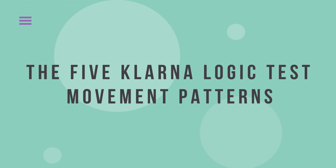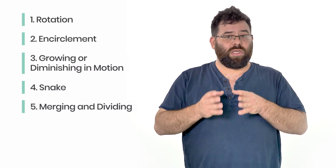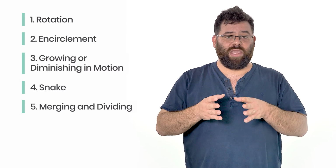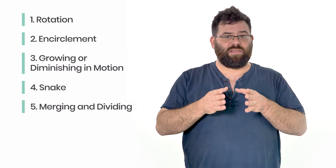Like I mentioned, this specific movement is called merging and dividing, and it is one of 5 movement patterns you'll see on the Klarna test. The 5 types of movement that might show on the Klarna Logic tests are rotation, encirclement, growing or diminishing in motion, snake movement, and lastly, the movement we just saw, merging and dividing.